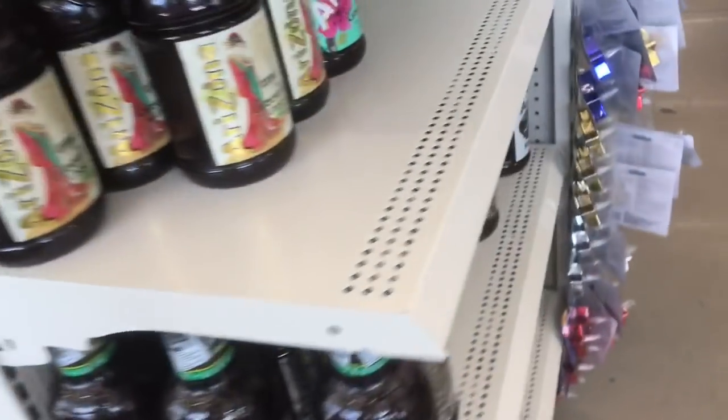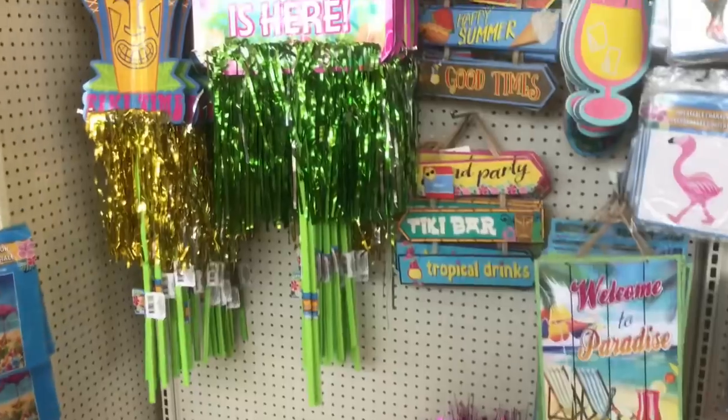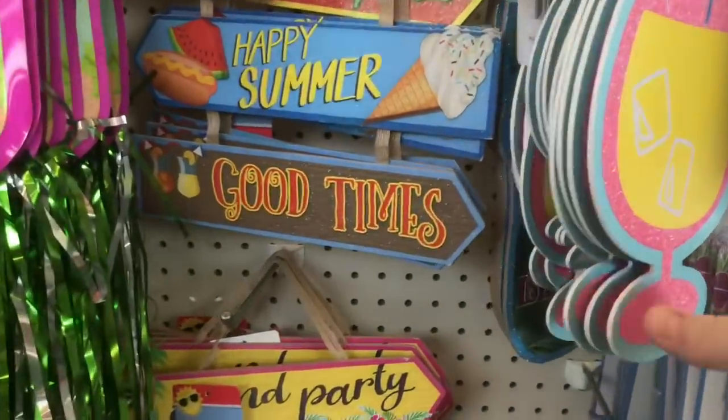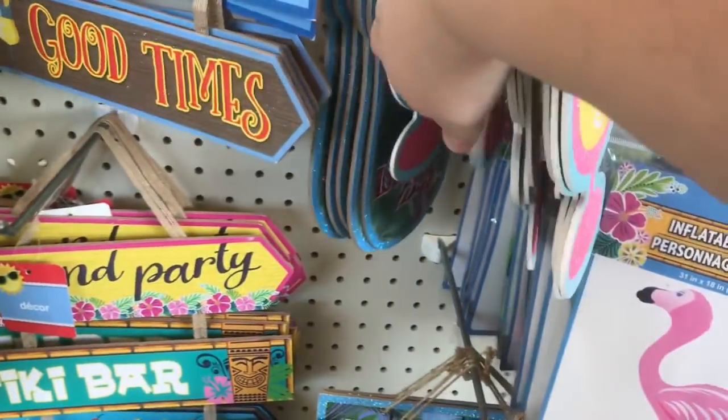Do they have my tea? Yeah, they have my tea. Hold on. Did you see they have just sweet tea? Do you need any? Yeah. Okay. Look, they have them shaped like a treat, like a drink. And a flip-flop.